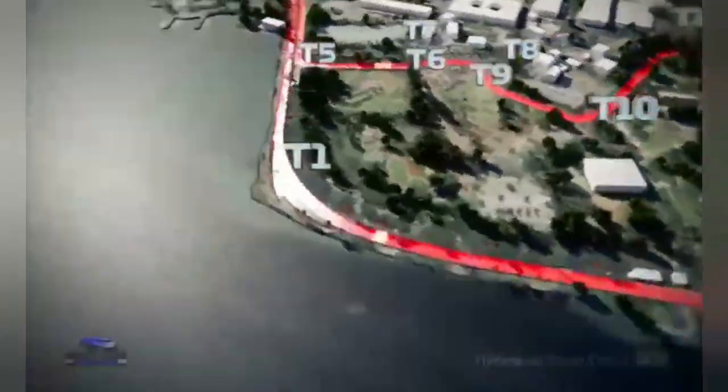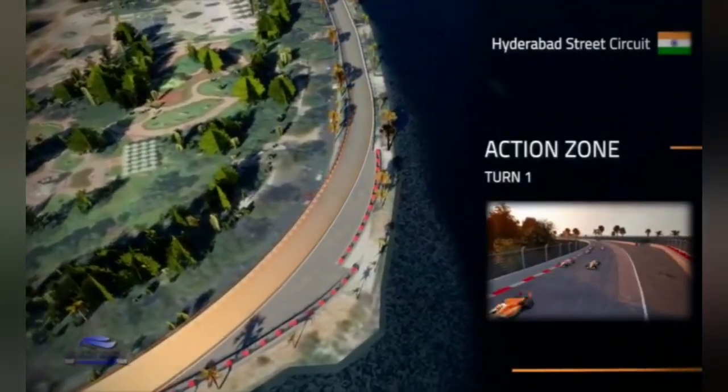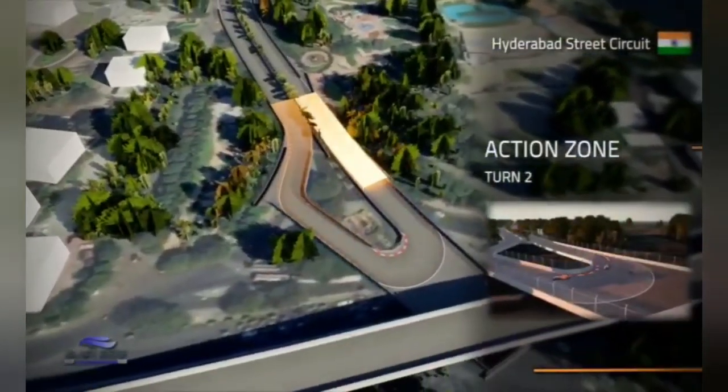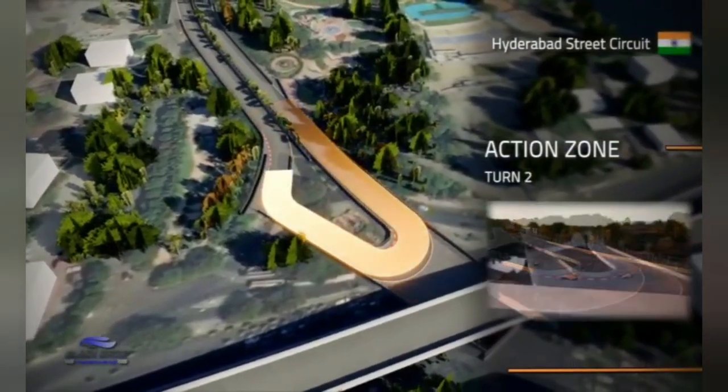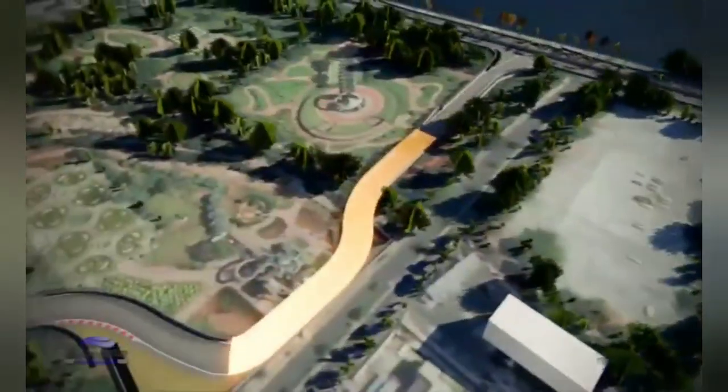Let's take a look at some of the key hotspots on the lap. Turn 1 is a full-throttle right-hander right beside the lake, and we'll see cars going side-by-side on the opening lap, trying to get into position for a slipstream towards Turn 2, which is likely to be the best overtaking opportunity on the lap, with a heavy braking zone encouraging drivers to go for a lunge at the hairpin.